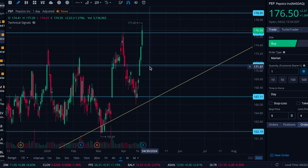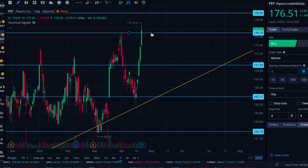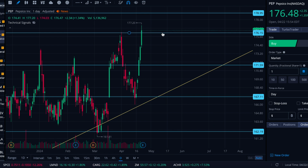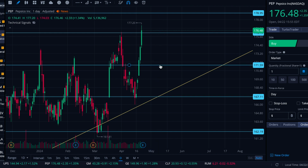Now, if it does come down, it has a few other levels to get through. The nearest in level I have is 176.15. So if it does move relatively sideways, or just flops around above and below it slightly, that's what I'd look for it to pin itself to. 176.15 would look like a relatively sideways reaction to me. If it does come down, but not too far, it doesn't get too dippy, 171.59 is the next support level that I have.